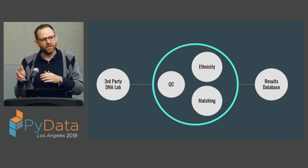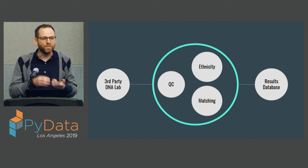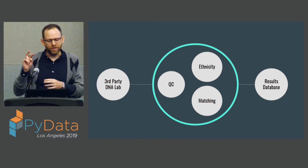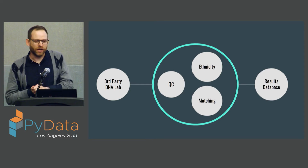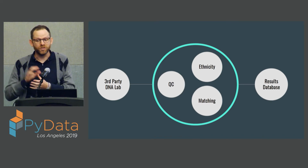We have three main things that the pipeline has to do. The first is that we do some sample QCing. We need to make sure that the sample didn't get contaminated in the lab, or that when the person spit, they spit enough, and we have enough data to actually analyze it. And then we run those two core algorithms: the ethnicity algorithm and the matching algorithm. The results we generate from that pipeline get sent off to a separate database that another team manages.